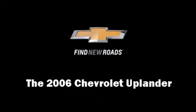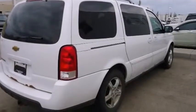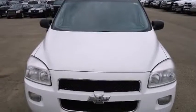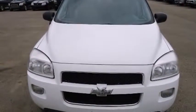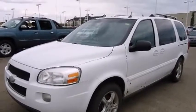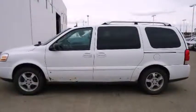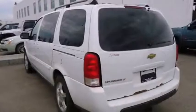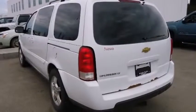Introducing the 2006 Chevrolet Uplander. A 3.5-liter V6 engine pairs with a sophisticated 4-speed automatic transmission, and for added security, dynamic stability control supplements the drivetrain. Top features include a split folding rear seat, one-touch window functionality, a tachometer, fully automatic headlights, heated door mirrors, and more.